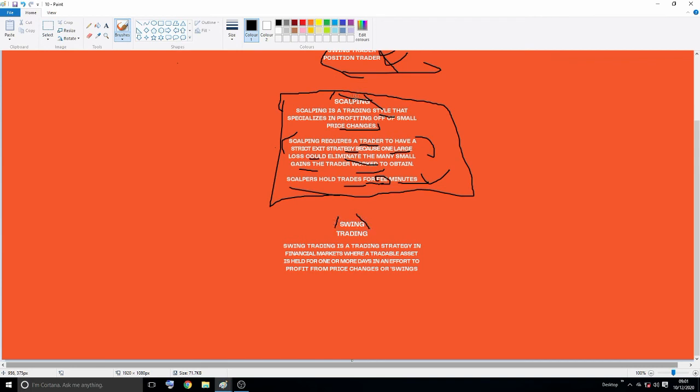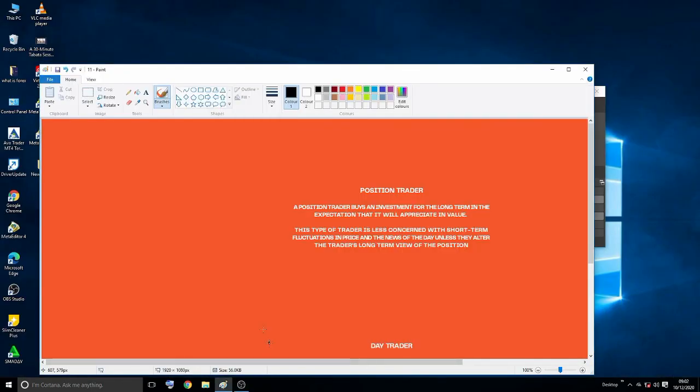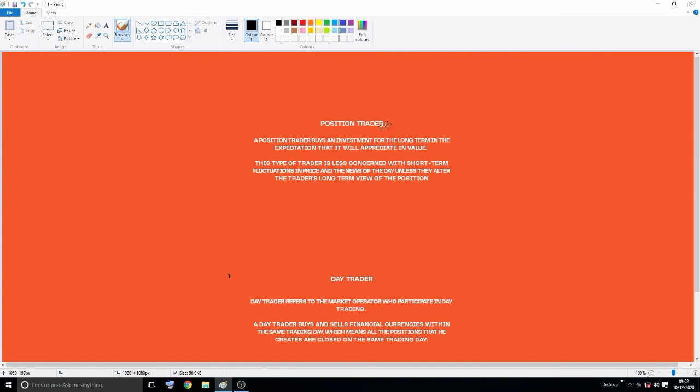Then let's talk about swing trading. Swing trading is a trading strategy in financial market where a tradable asset is held for one or more days in effort to profit from price changes or swing. So unlike scalpers, they take profit faster. Swing traders, they can stay in one trade for days or weeks, sometimes even months. So they don't mind holding one trade for a long time, other than scalpers. Scalpers, they get in now, within few minutes they exit. So these two traders are different, and it also depends on what kind of a person you are and what style you prefer.